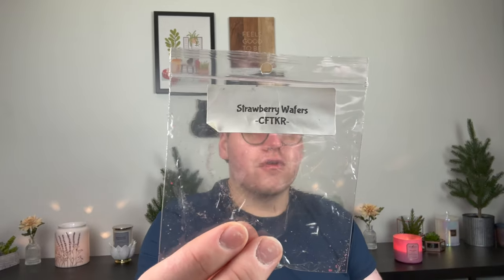Really like that one. I finished a couple samples from Candles from the Keeping Room, birthday cake and ice cream, and strawberry wafers. This strawberry wafers was really good. I did these in the bathroom. Really liked that one.